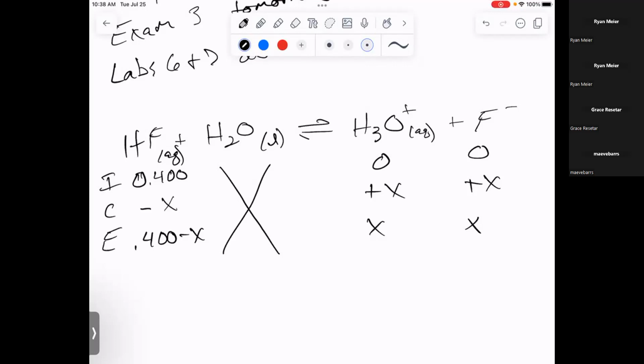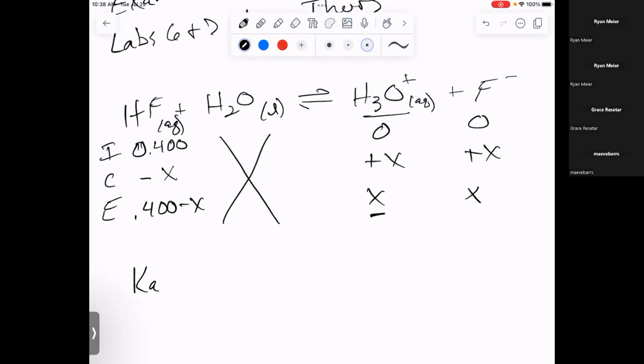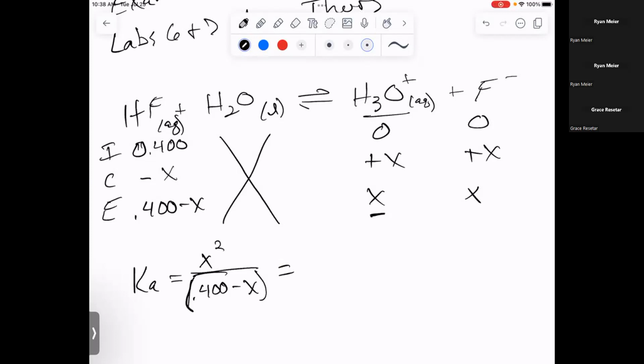All right, from here, how do I go about trying to solve for that X? I don't have any equilibrium amounts right now. And really my goal is I want X because that's the H3O plus concentration, so I can use that to find pH, right? That's the end goal. Good. So our Ka value needs to equal X squared over 0.400 minus X. And where that's coming from is just Ka is our equilibrium constant. It's products over reactants, right? So X times X over the 0.400 minus X. But our Ka value that they gave us is 6.8 times 10 to the minus 4.